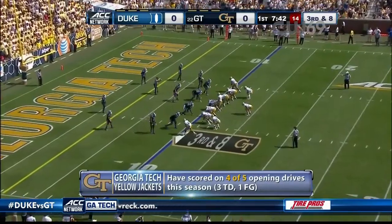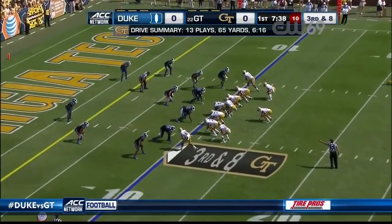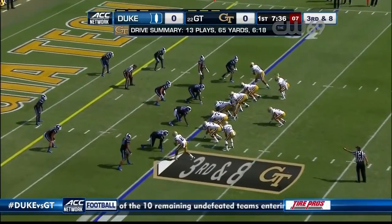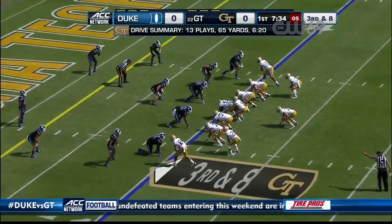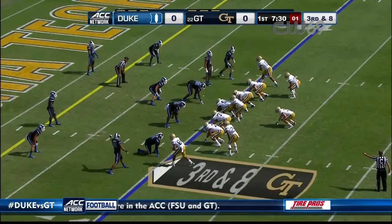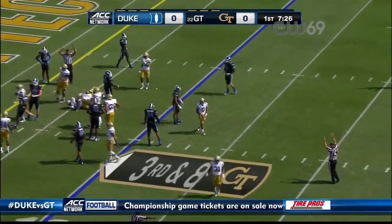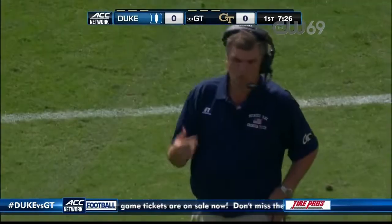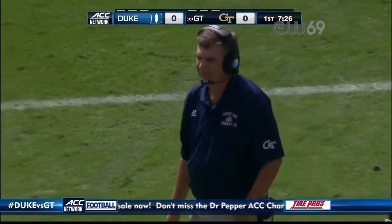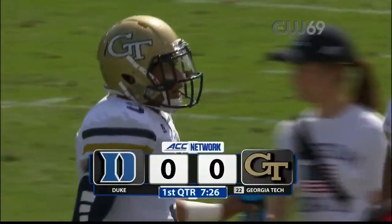Georgia Tech has scored on 4 of 5 opening drives, 3 touchdowns. This is 3rd down and 8. Yellow Jackets can get a first down, but this is a timeout by Paul Johnson. He saw the play clock going down, and so he called a timeout from the sideline. No score, 7:26 to play in the first quarter.